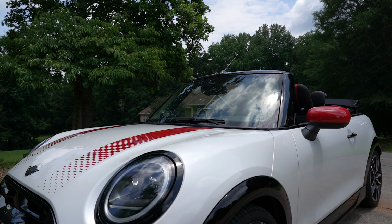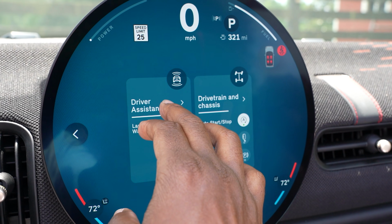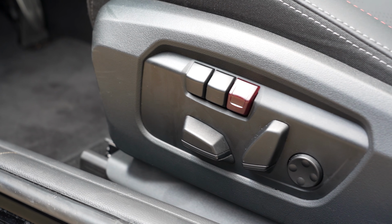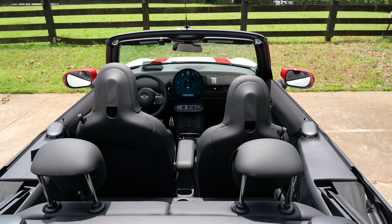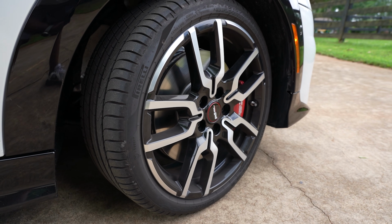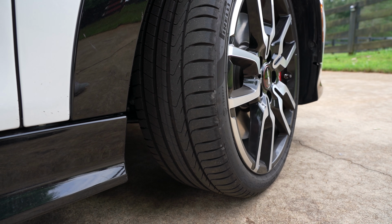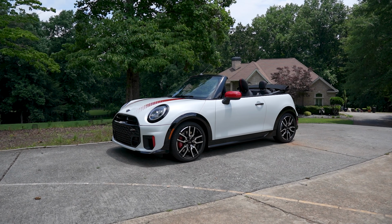Our Nanook White Metallic tester has the $4,400 iconic package that includes active driving assistant, adaptive cruise, power front seats, red mirror caps, and the Comfort Package Plus, as well as the $600 18-inch John Cooper Works lap-spoke two-tone wheels wrapped in Pirelli Cinturato P7 all-season tires, giving it a total MSRP of $49,695.